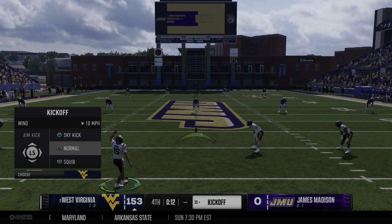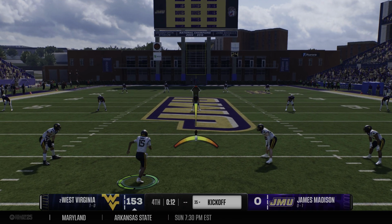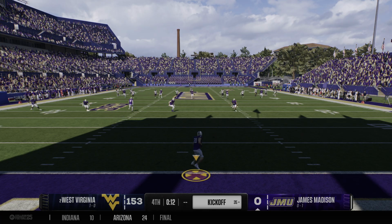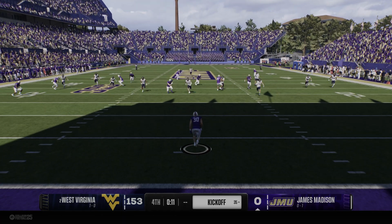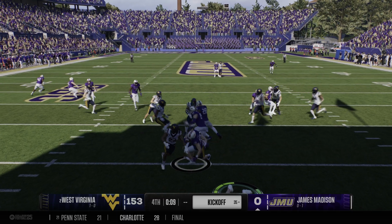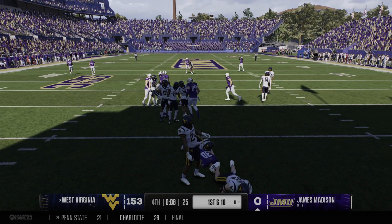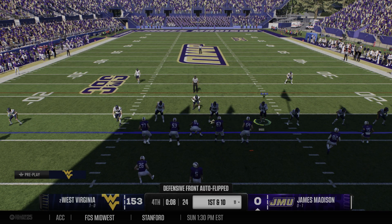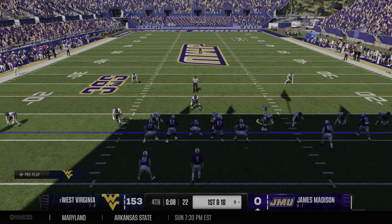About to kick it away after scoring the touchdown. To kick it off. On the move from inside his 5. And the returner will be brought down. First down for the James Madison offense. They take over, 1st and 10.